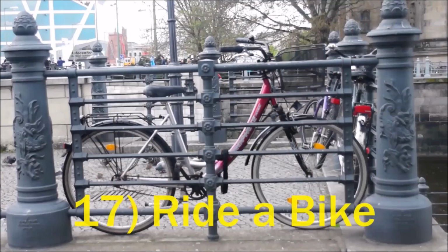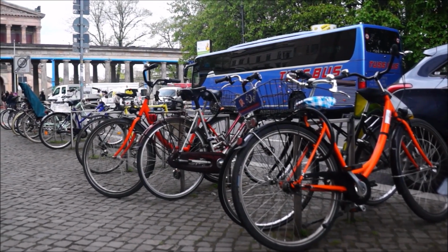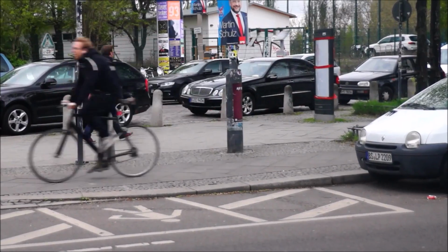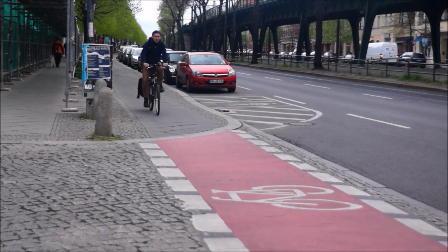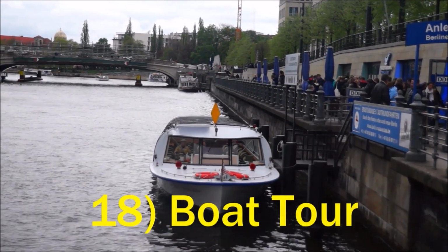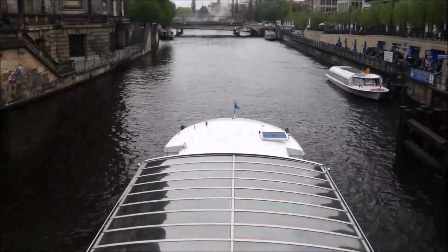Renting a bike is a great way to get around the city, and most places will rent out bikes for €10 a day. For a leisurely afternoon, hop on a boat and enjoy a tour down the River Spree.